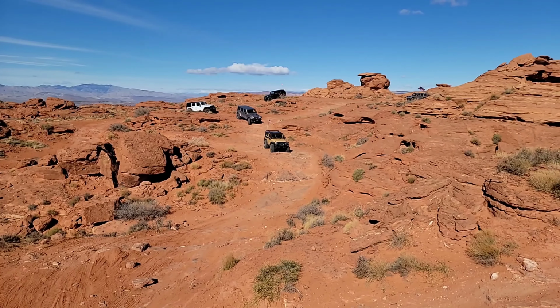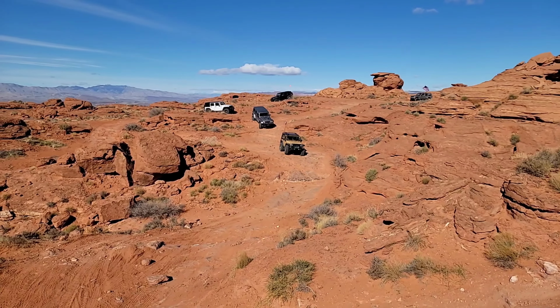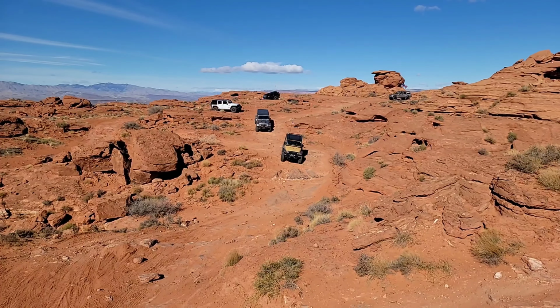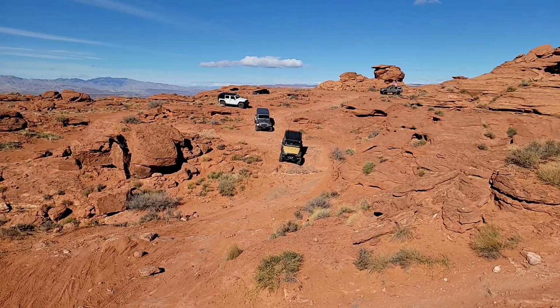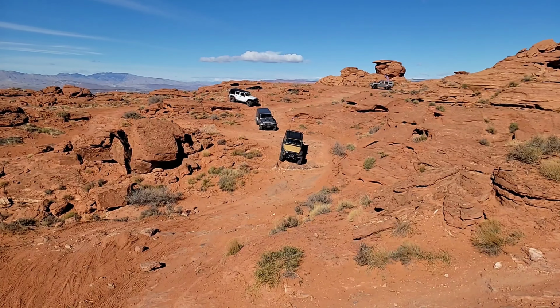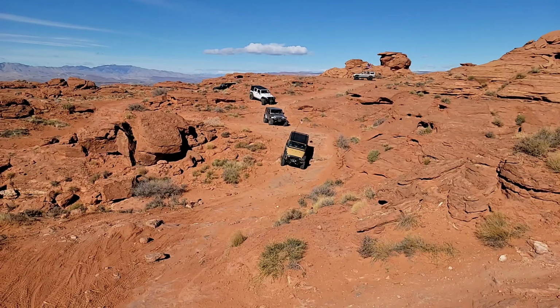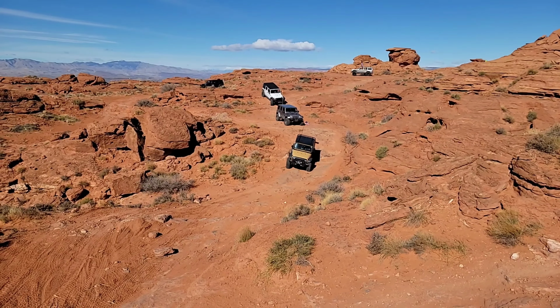And you can see there's at least 3 different lines right through here. This section of trail starts to get pretty deep. There's a lot of crossovers, and it's easy to get lost. So if you don't come with the St. George Jeepers or somebody who's been out here before, definitely have a map and pay attention to it.